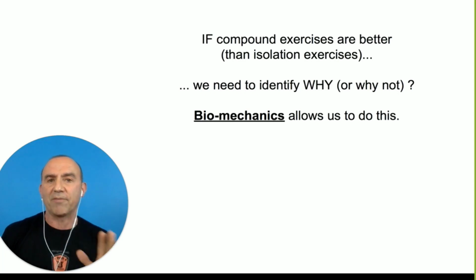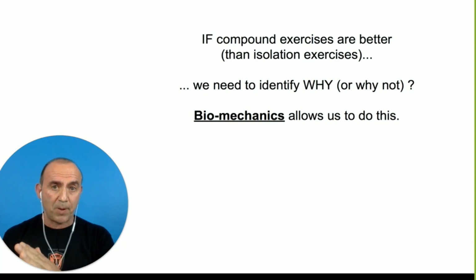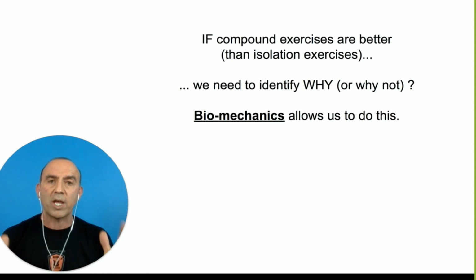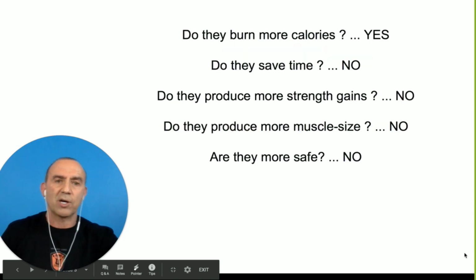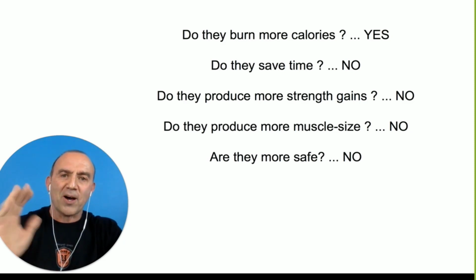The problem that a lot of us have is that we are told that compound exercises are essential, they're foundational, and so we just accept it. We don't question it. We don't say why, to what degree, how does this compare with that, which exercise is better, if it's better, why, if it's not as good, why. Questions we all need to ask. Biomechanics is what allows us to do this.